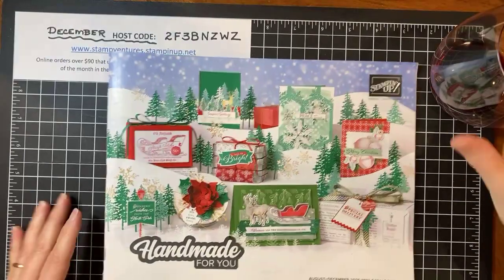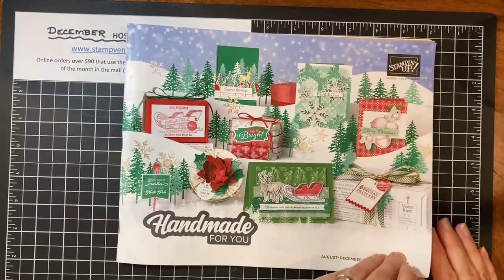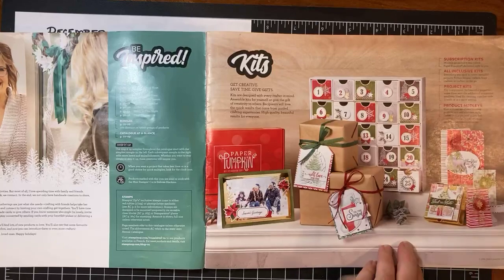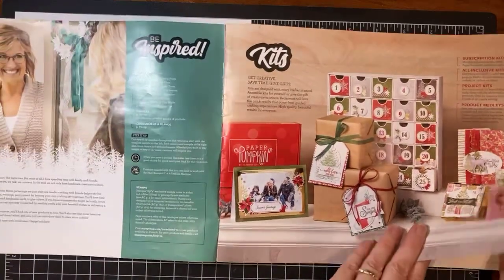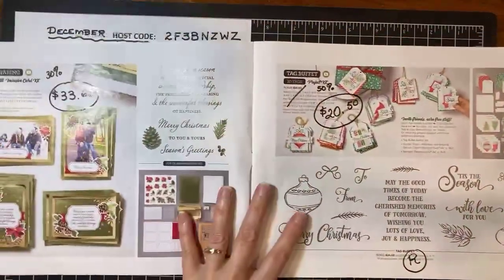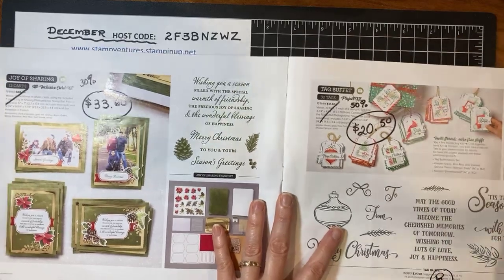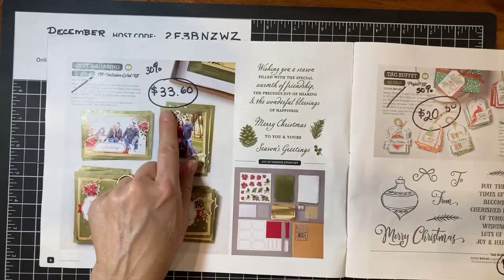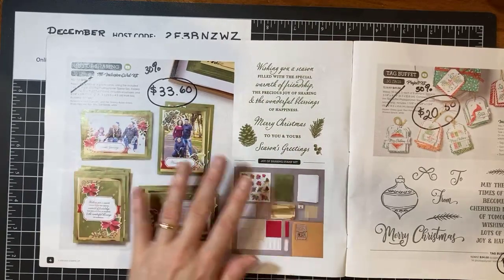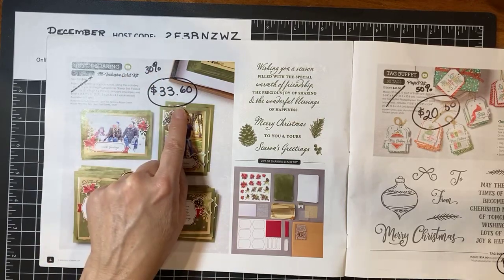So here we go for the August through December 2020 mini catalog. This first page, there's nothing marked up because it's just sort of the introductory pages and a little bit of an index. So as far as I know, all the kits are retiring, and this Joy of Sharing, which is all inclusive, it includes a stamp set and all these pieces to create cards, is going to be 30% off, which brings it to $33.60.